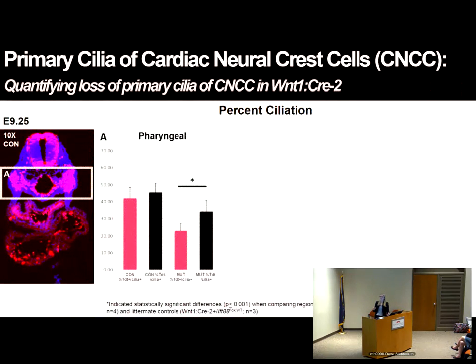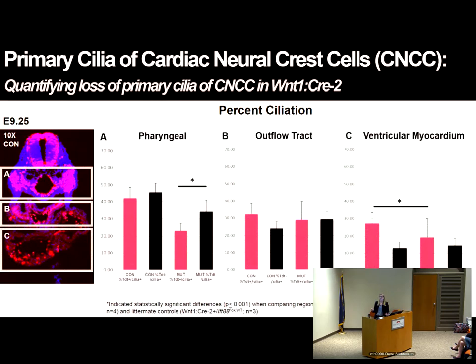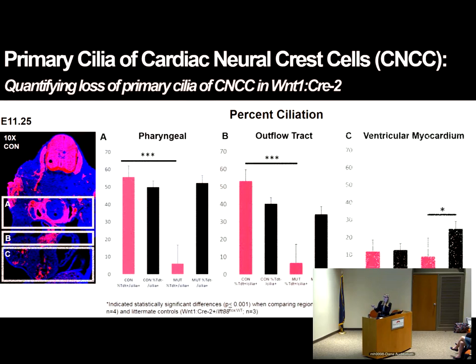When we quantify that, here's the quantitative data for the early time point at E9.25. That's when we're really beginning to see the loss of cilia from these cardiac neural crest cells. That's in terms of thinking about mechanism, how we're trying to target which players are the most important in terms of signaling mechanisms and transduction. So we're seeing that statistically significant loss at E9.25, and then by E11.25, that's when we're starting to see these drastic changes, not only in the pharyngeal area, but in the outflow tract, as well as the ventricular myocardium.